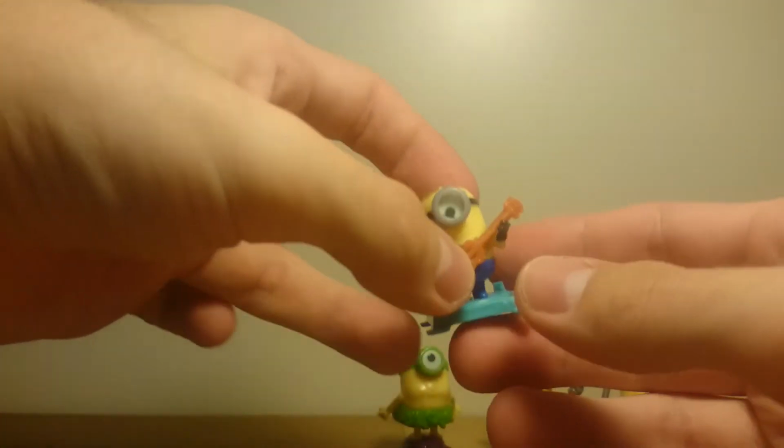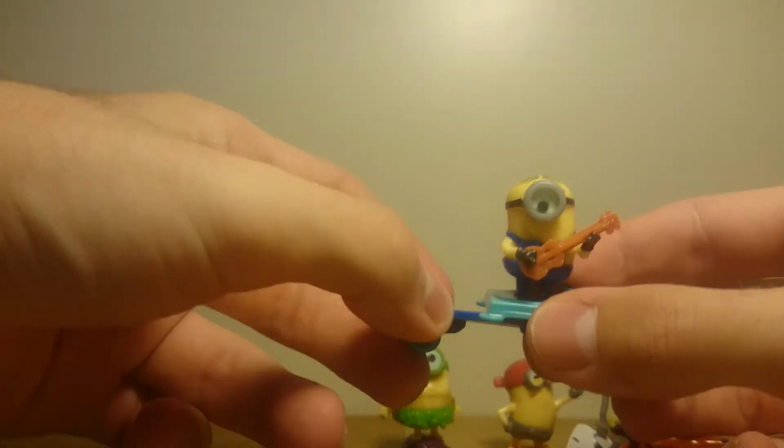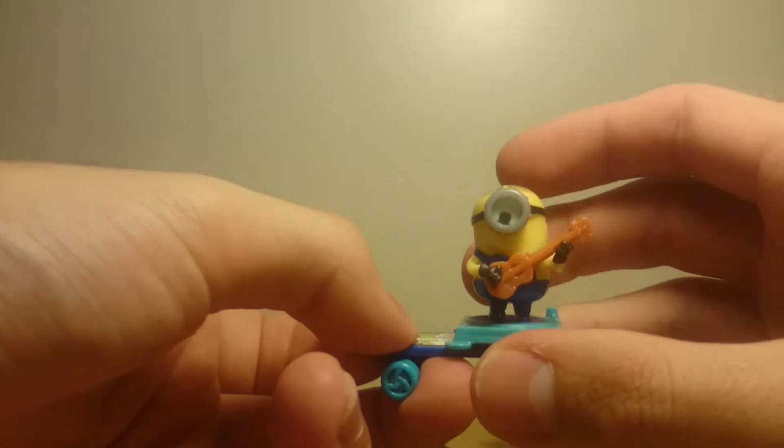Today my favorite toy was this Minion. Let's check out if he can, oops, if he can stand on the skateboard.